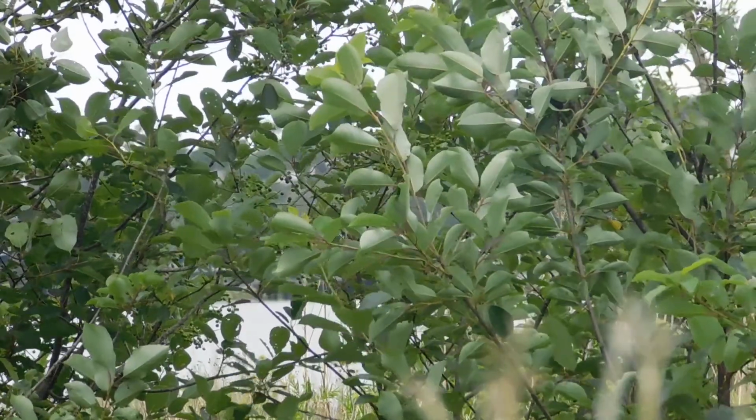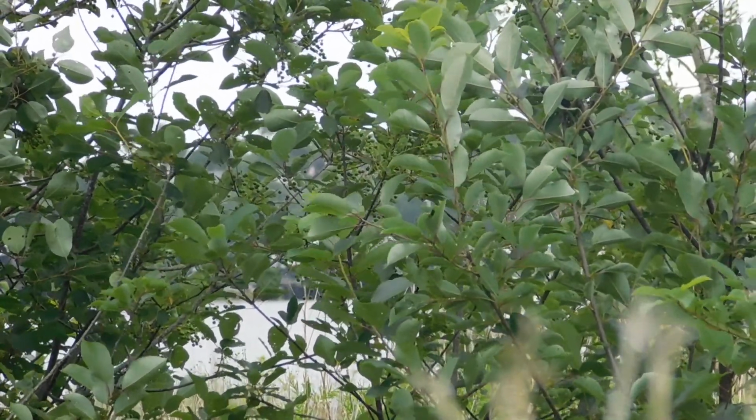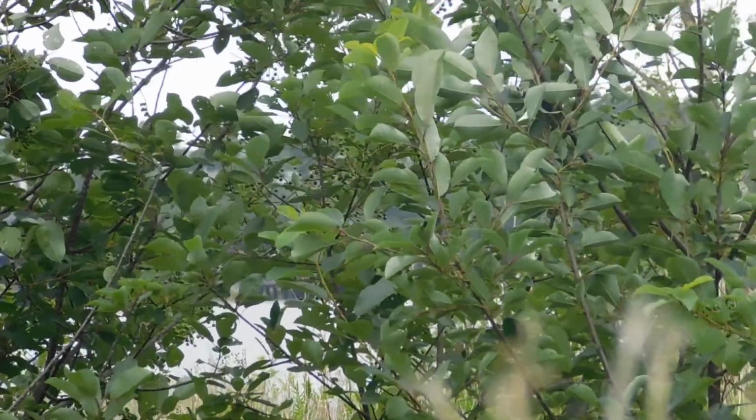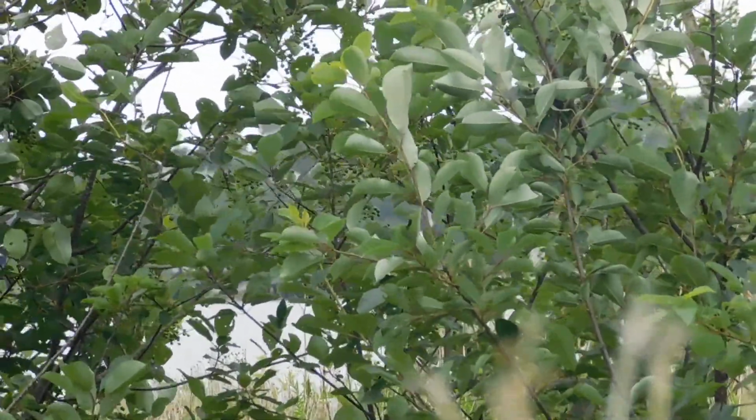Look at those leaves. They're all upturned. There was so much moisture in the air. Every single leaf is upturned and pointed skyward.